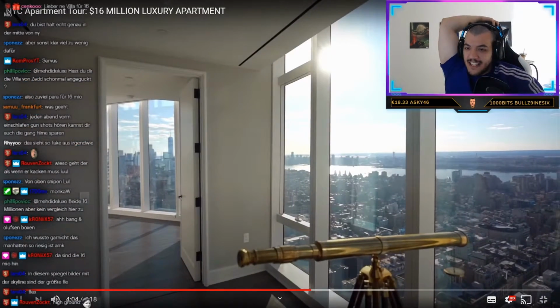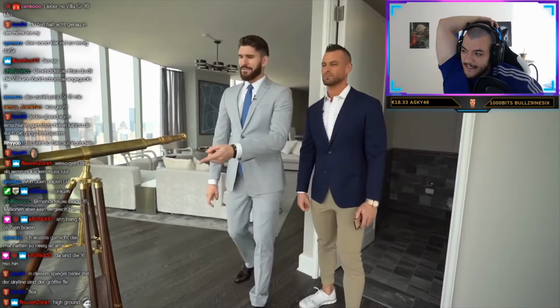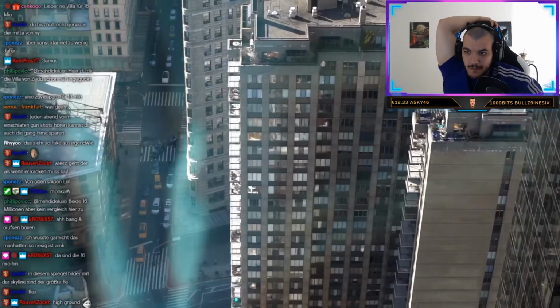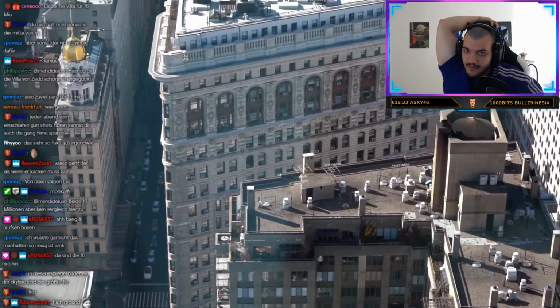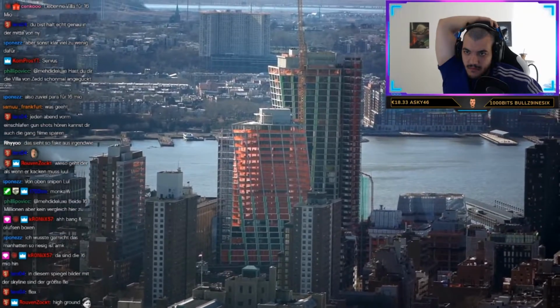Which are extraordinary. I mean, you have the Hudson River, you have the best sunsets you can ever imagine. Is that the Flatiron Building? That is the Flatiron Building. When I said you could see every building in this city from this apartment, I was not kidding. These are some of the largest condos in Chelsea. And they look like little Lego pieces.